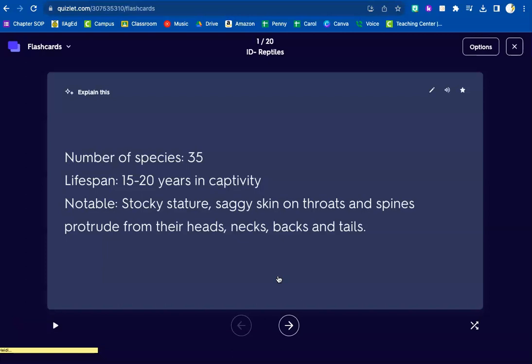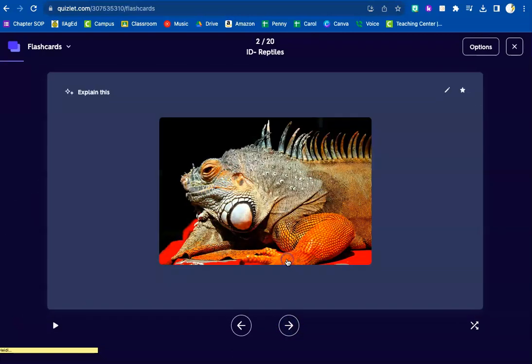They've got saggy skin on the throats and also spines protruding from their heads along their dorsal aspect as well, or their backs and tails. And then they have almost like a neck pooch. So they're going to have very short bodies, very plump. So that's our iguanas. So here's kind of that standard. We have that beautiful neck flap right here, and then we have those spines along the back. They can be a little ornery, so definitely more of an aggressive reptile to have.